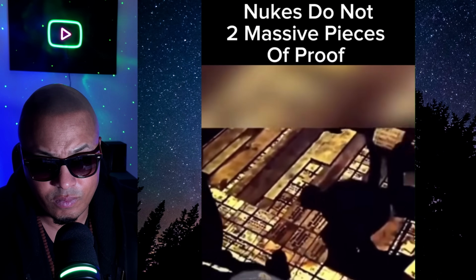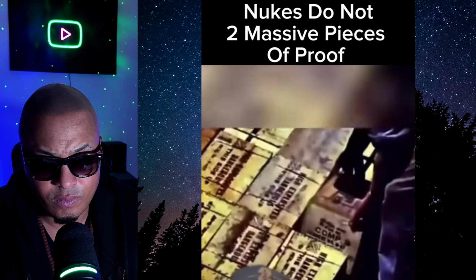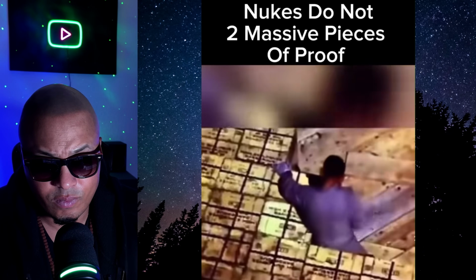And then we have pictures of the mushroom cloud, which, by the way, many different explosions create mushroom clouds, not just nuclear bombs, which is what all the movies show. So we have massive stacks of TNT.